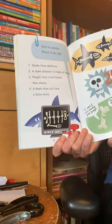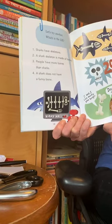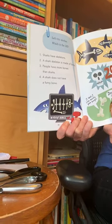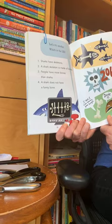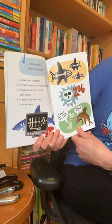Number one, sharks have skeletons. Number two, a shark skeleton is made of bones. Number three, people have more bones than sharks. And number four, a shark does not have a funny bone. So let's try that. Remember, we'll try our trick.